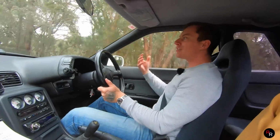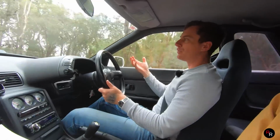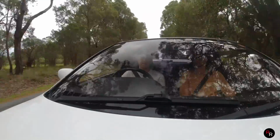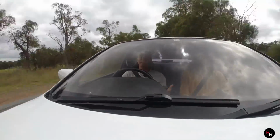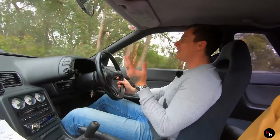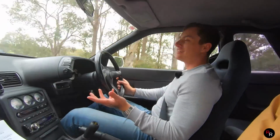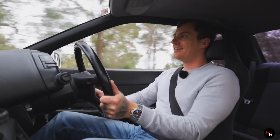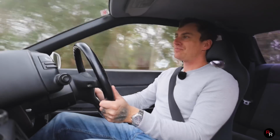In total, for the R32, just under 44,000 units were made. When we're talking about the V-SPEC1, just under 1,400. The V-SPEC2 that we're in today, 1,306. That's it. And yeah, they're quite rare.